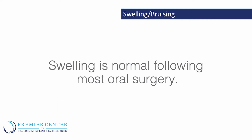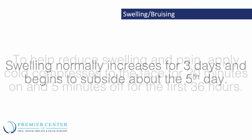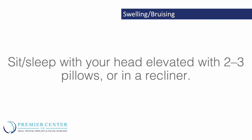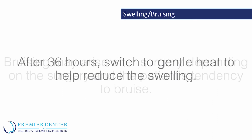Swelling, bruising. Swelling is normal following most oral surgery. Swelling normally increases for 3 days and begins to subside about the 5th day. To help reduce swelling and pain, apply cold compresses to the face for 20 minutes on and 5 minutes off for the first 36 hours. Sit, sleep with your head elevated with 2 to 3 pillows or in a recliner. After 36 hours, switch to gentle heat to help reduce the swelling.